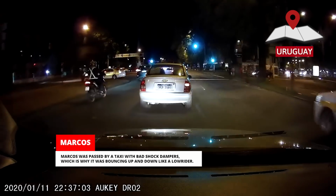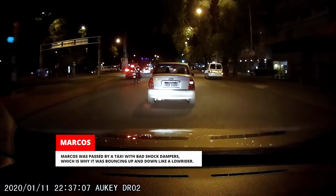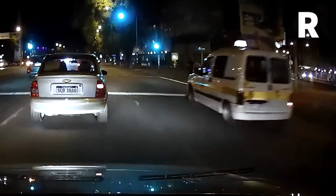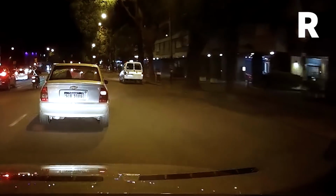Marcos was passed by a taxi with bad shock dampers, which is why it was bouncing up and down like a lowrider. We're betting that must have been quite the taxi ride for any passengers.